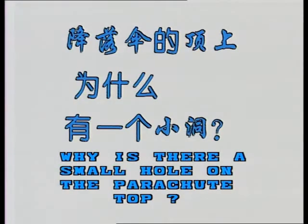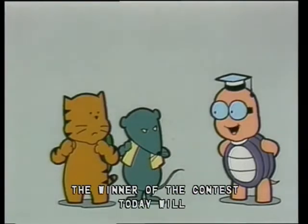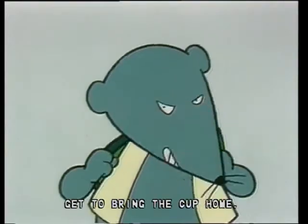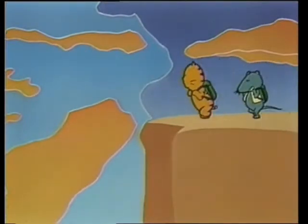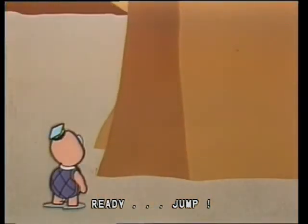Why is there a small hole on the parachute top? The winner of the contest today will get to bring the cup home. Ready? Jump!